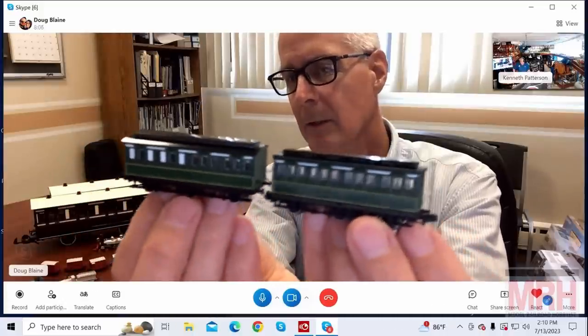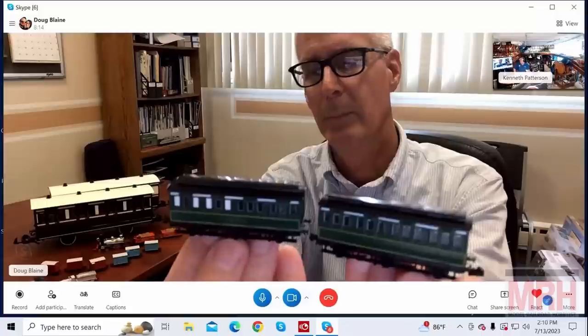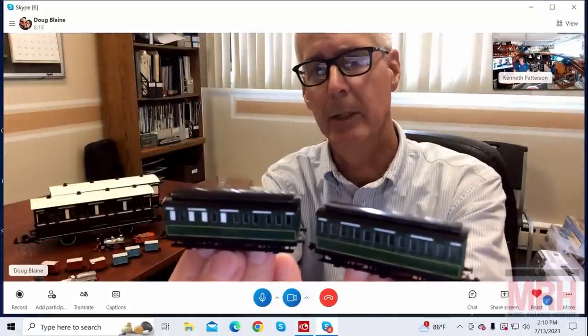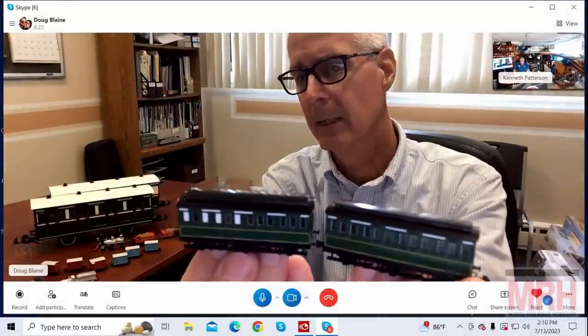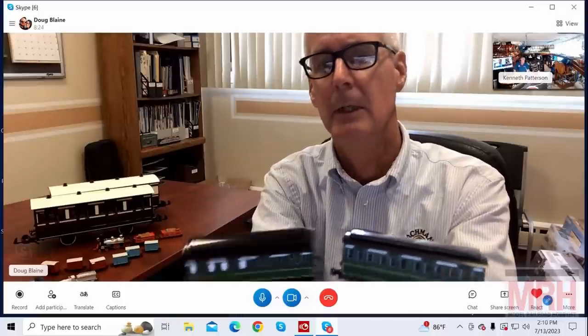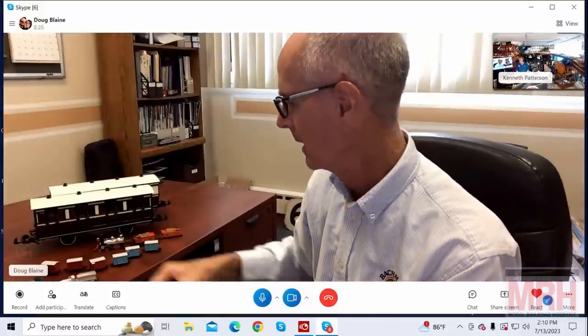There we go. That's amazing. Yes. The fidelity of N-scale, it just blows me away that you can do such finite detail like that. We pack a lot of detail in the smaller size. We really do. We try and make them as accurate as possible. And our customers, I think, appreciate the effort. They absolutely do. Truly. All right.